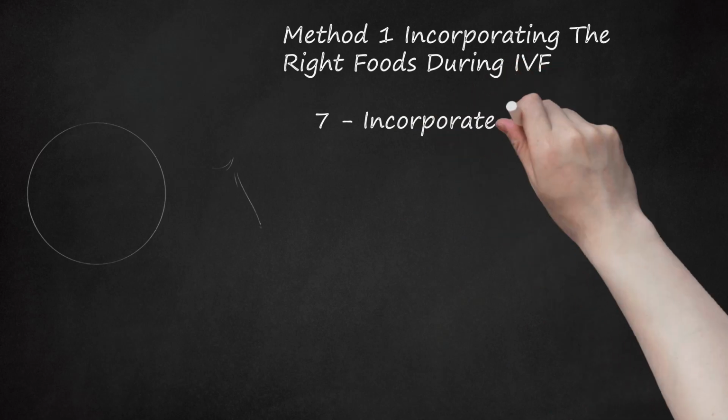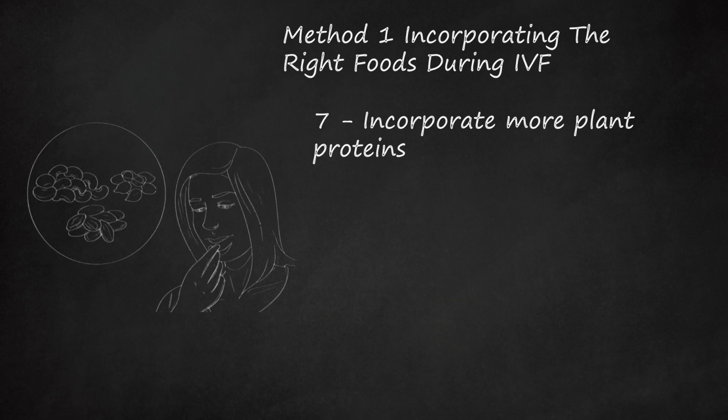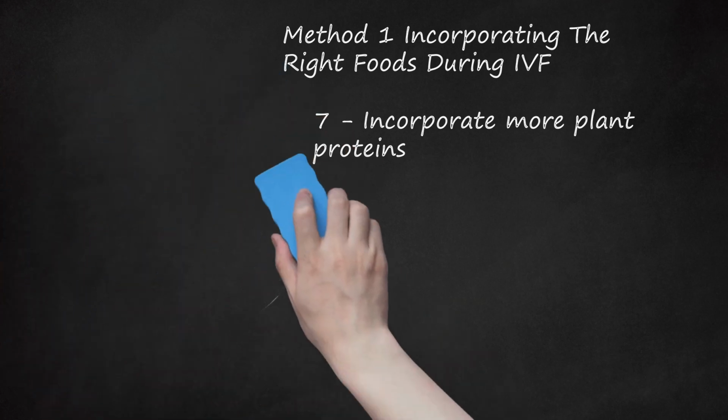7. Incorporate more plant proteins. If you are trying to get pregnant, studies have shown that women who increase the amount of plant protein in their diet have fewer problems than women who eat more animal protein. Plant sources of protein include beans, legumes, nuts, soy, and seeds.